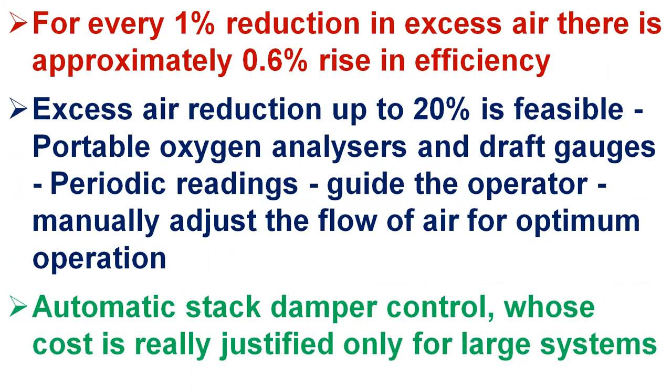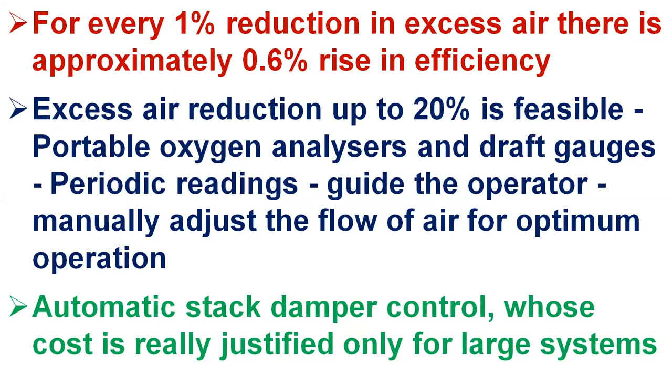Various methods are available to control the excess air. Mainly, portable oxygen analyzers and draft gauges can be used to make periodic readings to guide the operator to manually adjust the flow of air for optimum operation. Excess air reduction up to 20% is comfortably feasible. Then the most common method is the continuous oxygen analyzer with a local readout mounted draft gauge, by which the operator can adjust airflow. A further reduction of 10 to 15% can be achieved over the previous system.